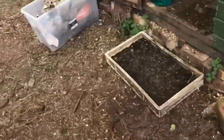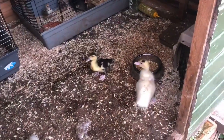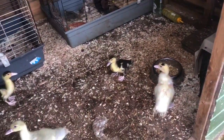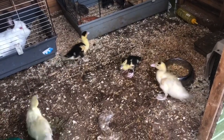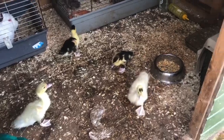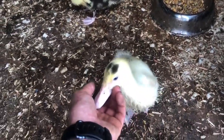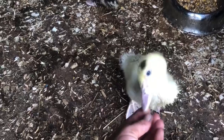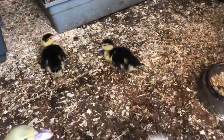Here's the baby muskies. Look at the state of my shed. What have you done? Who gave you guys extra water? You didn't need any extra water, did you? And why have you got rubbish in here? What are you doing, Trace? Ooh, money. Tobias. Good boy. Someone gave them extra water.